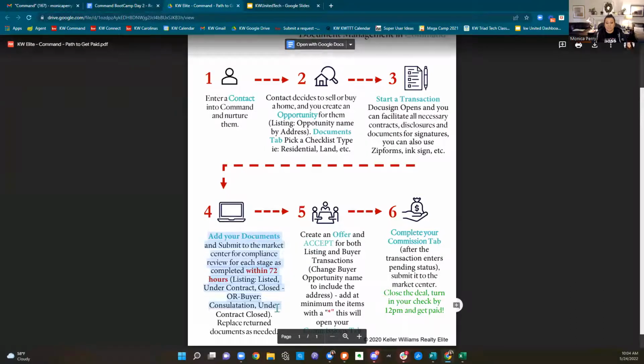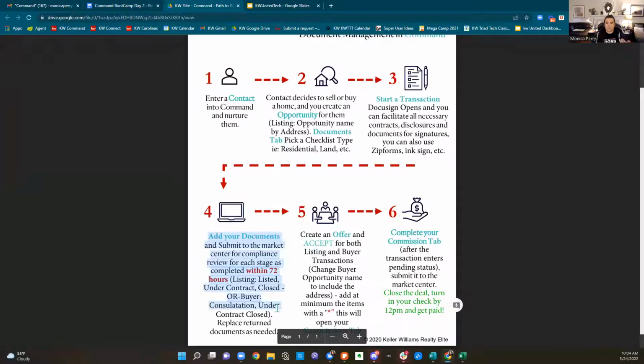So we're going to look down here. We need to add our documents and submit them to the Market Center for compliance. This is within 72 hours, and that is not a Keller Williams rule. That is a North Carolina Real Estate Commission rule. Talk to your Market Center administrators, your compliance officers. I will show you how you can do that through Command. But just remember, that is a North Carolina Real Estate Commission law. It's not us, okay? So we're going to always add our documents to Command. Then we're going to, whoops.